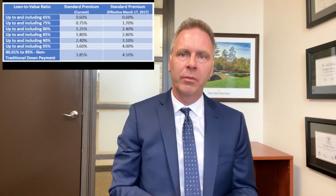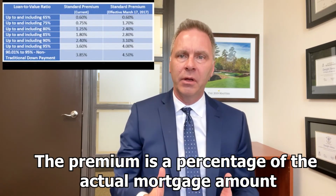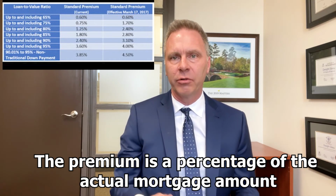This insurance protects the bank in case you default on your mortgage, but you get the pleasure of paying for the insurance, and it's not cheap. It's a sliding scale based on your down payment, because the more money you put down, the less likely you are to go into default. I've included a chart of the insurance premiums here. The premium is a percentage of the actual mortgage amount.